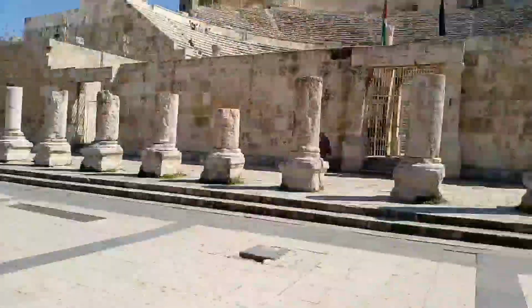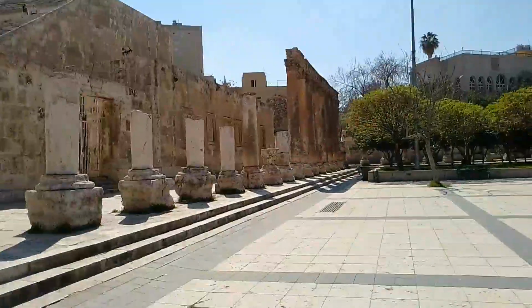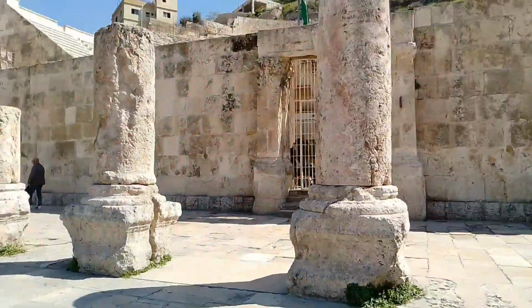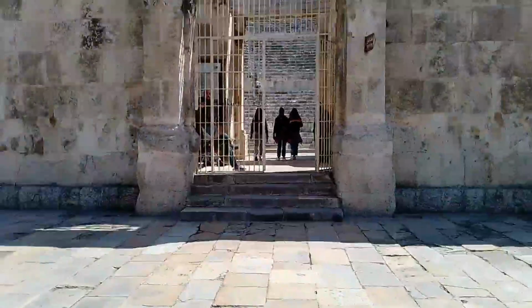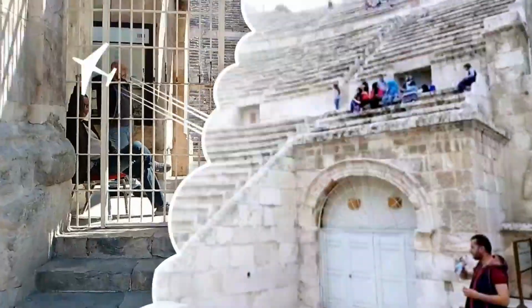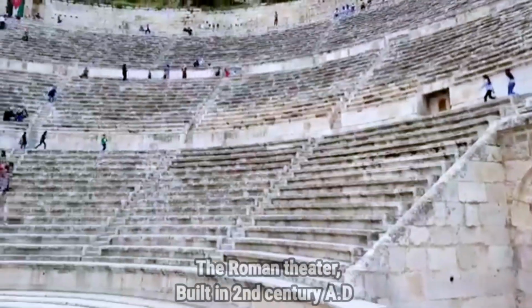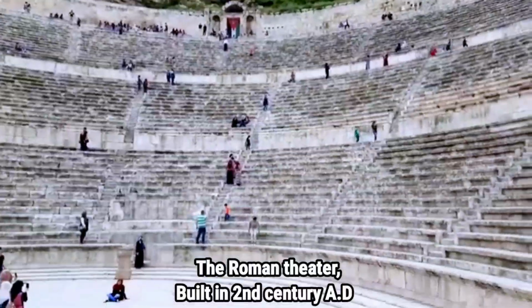So now we are getting close to the gate. This is the main gate to the theater. There are security personnel at the gate selling tickets to tourists before they can enter. But if you are an international student, you just need to show your ID card before you can enter.